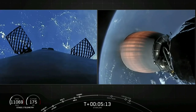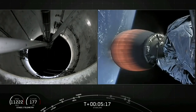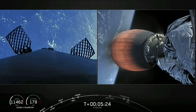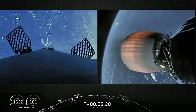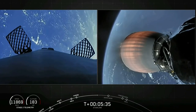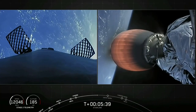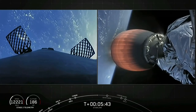Like I mentioned before, the first stage will be performing 2 burns, the first being the entry burn, where 3 of the M1D engines will reignite. This helps to slow the stage down as it re-enters the upper part of the Earth's atmosphere. About 2 minutes later, the second burn will happen, and that is the landing burn. This is where a single engine will reignite and bring the vehicle speed down rapidly as it prepares to land on our drone ship.